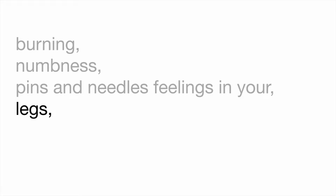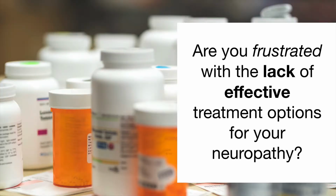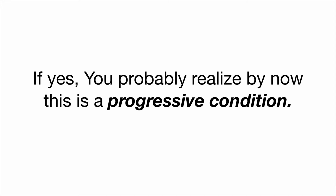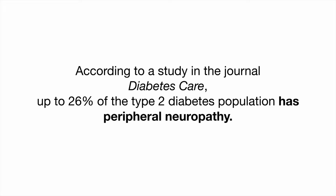Do you have burning, numbness, pins and needles feelings in your legs, feet, or hands? Are you frustrated with the lack of effective treatment options for your neuropathy? If yes, you probably realize by now this is a progressive condition, worse today than 6 months ago.